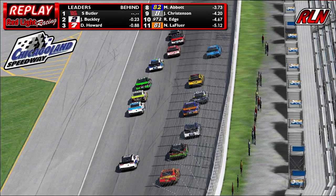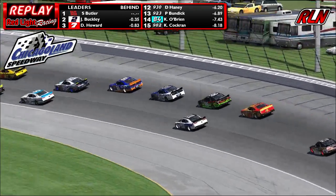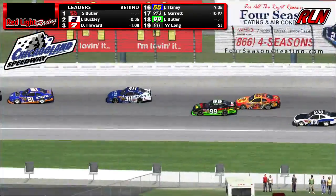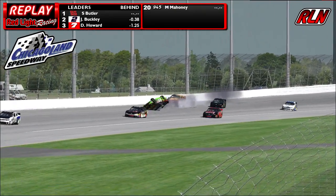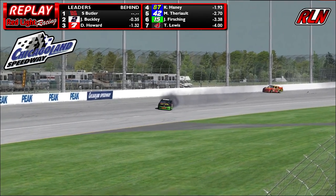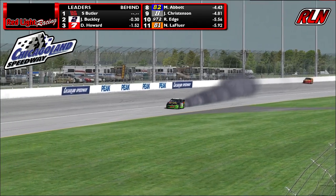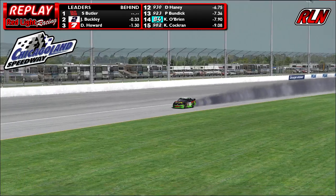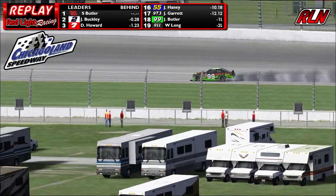All right, let's have a look. And it looks like that 973 was moving up on the outside of the 99 of Butler, and Butler might not have known that he was doing that. Sometimes it can be really difficult if somebody's passing you on the outside on exit. It's hard to know they're going to be there, and you move up the track and come across them. Yeah, for sure. That looks exactly like what happened there. I don't even think a spotter would have called him outside. It was just barely there.